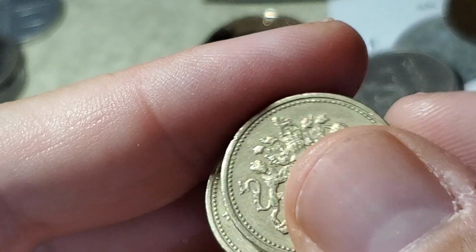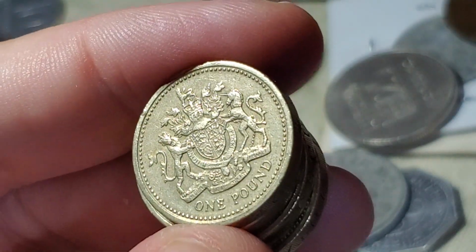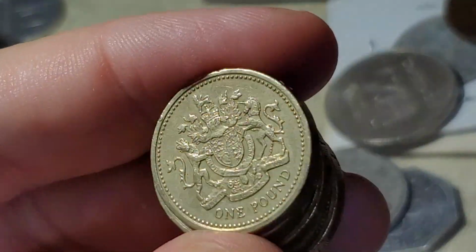These are worth about $1.10 just in foreign exchange value, and that's what I write down for the value on these.